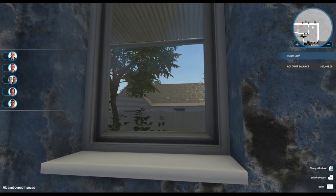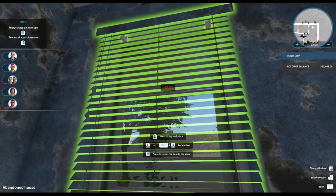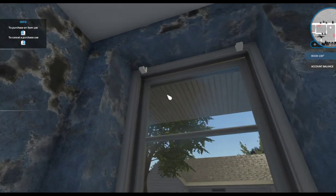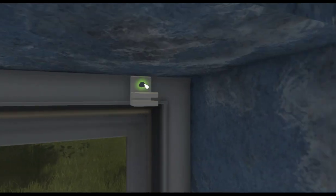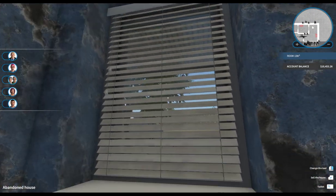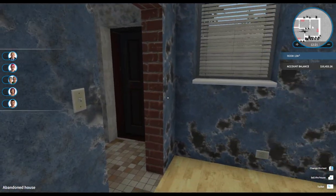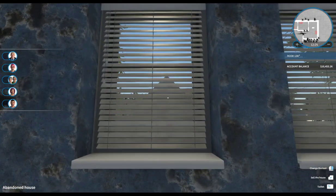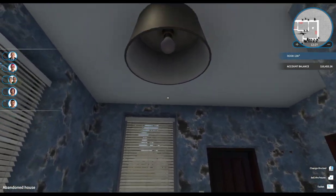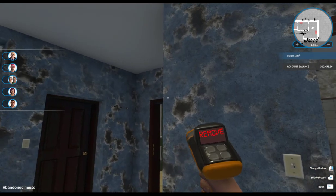And once the neighbors see that it's getting cleaned up, they'll see that it's not abandoned and somebody cares. Very good. Okay, so we have the windows covered in the living room. Even though they'll get dusty under construction, like I said, I can always replace them. So let's go ahead and get rid of this guy as well. We don't need him right now.